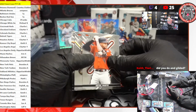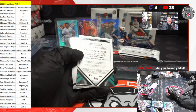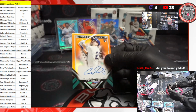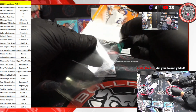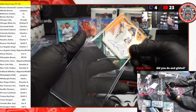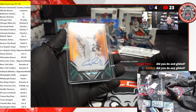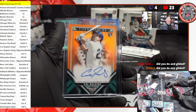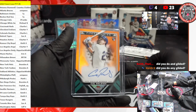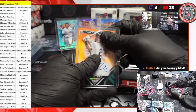O'Neill Cruz, nice one here for the Mariners. Oh, baby, that's big. That's a big card right there. Cal Raleigh is selling really good right now. Wow, what a hit here for Keith. New guy Mojo. How about an orange Raleigh? That is a banger. Yeah, I didn't get very much of it, Keith. We only got three boxes of it, and our boxes weren't that great.